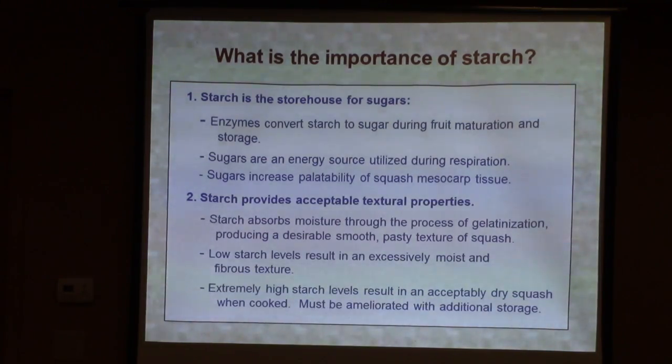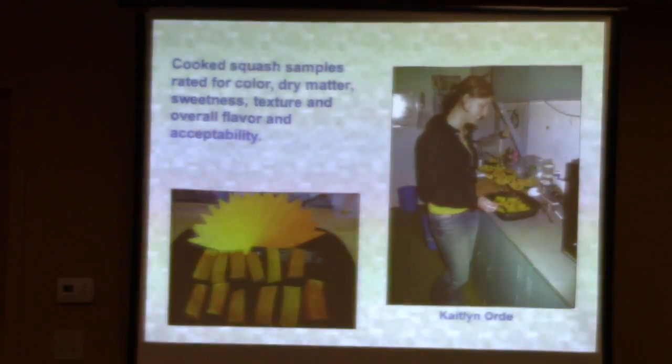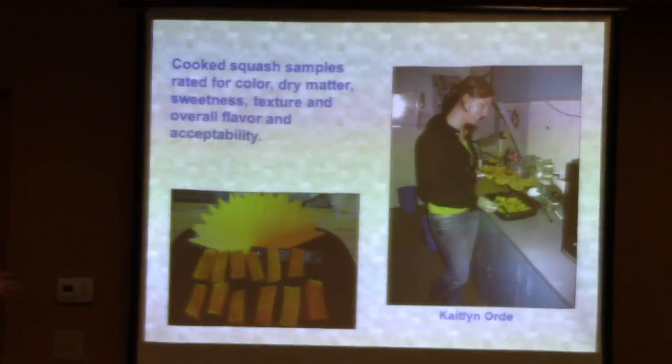Starch provides the acceptable textural properties. When you have water and starch together, it gelatinizes, okay? It absorbs the moisture and it gives a pasty texture to the squash. And so when squash has been in storage too long, it tends to become watery and fibrous because you don't have enough starch to get that nice pasty texture. And actually, a kabocha squash can be a real dry squash, in other words, it has a lot of starch, and it actually is not too edible because it's got too much starch and not enough sugar, and so it appears very dry and difficult to eat. And I have a lot of students that work in my seed lab, and during the fall, we go through hundreds of samples of squash, and we do taste tests and test them for sugar content and so forth.